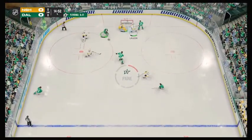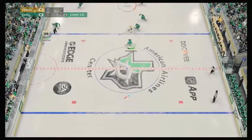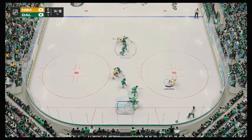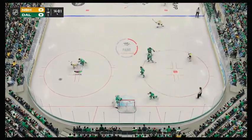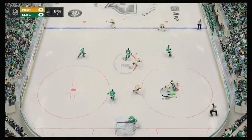Oh, look at this. A chance in front. And a great save. Goaltender spends so much time doing tracking exercises, and it's utilized right here as he knows where this puck is coming from, and he makes the save. Oh, it surfs up a little too sweet with that save.